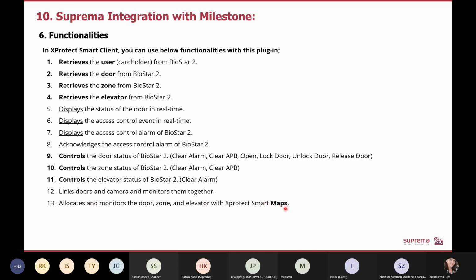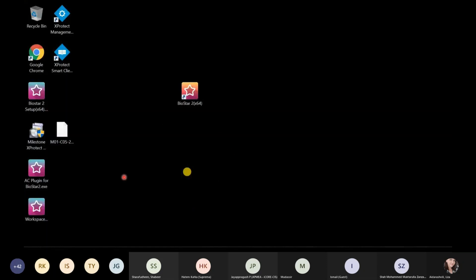You can allocate and monitor the doors, zones, and elevators on the smart map feature of XProtect. And you can also generate reports for the access control events from Milestone XProtect. So we are going to demonstrate a quick video before our live demonstration.